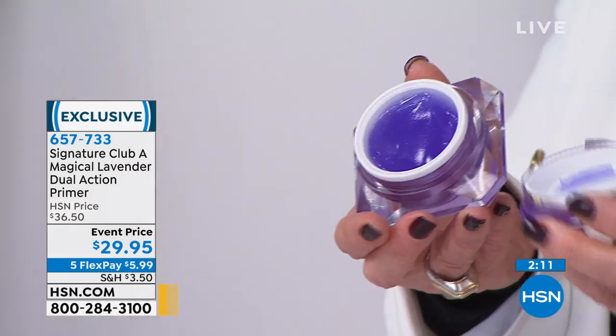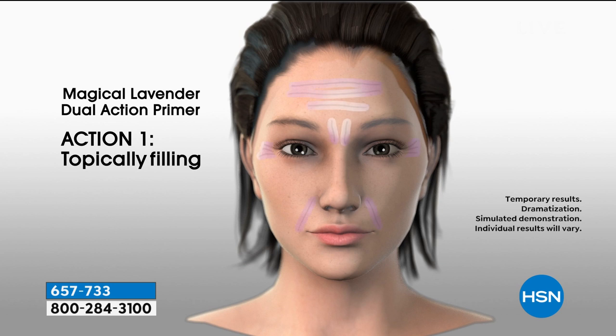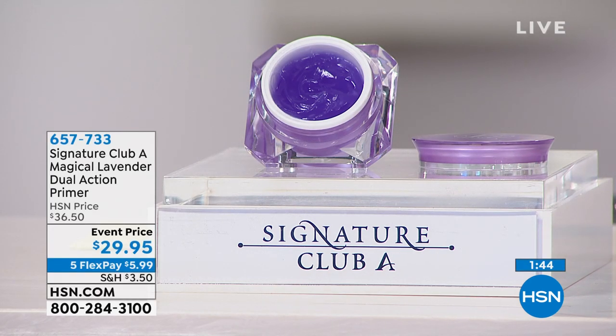And again, if we could show our little video, you are looking at a primer that goes on the skin and it goes on lavender. You put it on wrinkle by wrinkle and it'll go on purple. And it turns clear when it fills the wrinkle. So what you're looking at is so extraordinarily different than anything you've ever seen before. You do not need to wear makeup over it. First it will go on, and it feels tacky. By the way, when it goes on, it feels tacky. It'll take a minute or two for it to set.